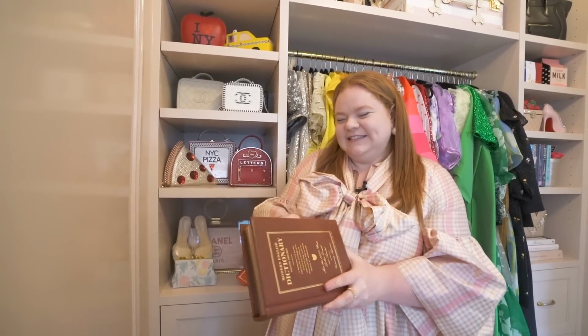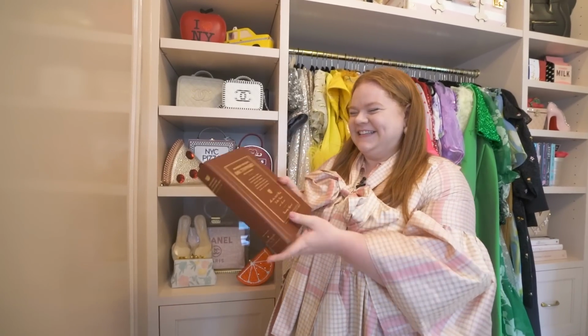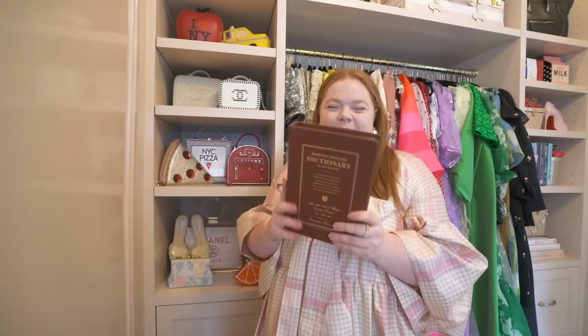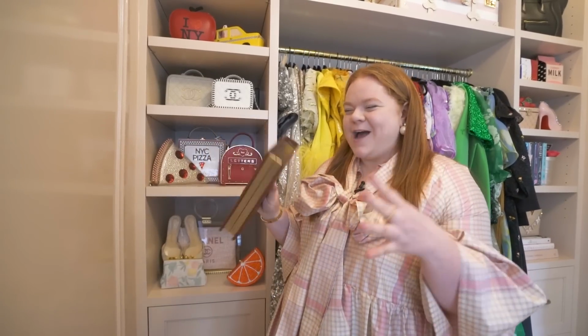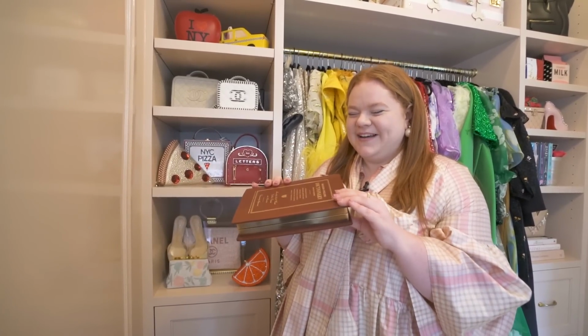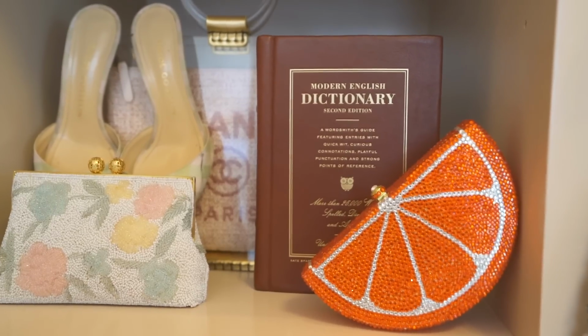So this is a dictionary that opens up, and it's a clutch. And this one really is probably the one that looks most like a book. I have other book clutches, but this one truly looks like a book, and I've been at restaurants with it, and the waitress is like, why do you have a dictionary with you? And I have to tell her that it's actually a book.